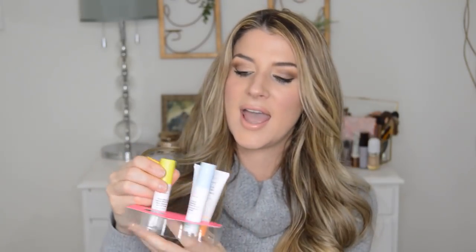And then the last thing in here is the marula oil, and this is just an amazing oil. It's lightweight, and I always wake up with super soft skin. So I've been loving all these products.